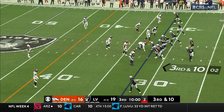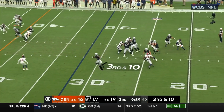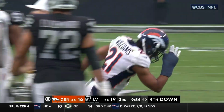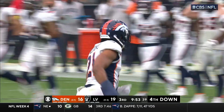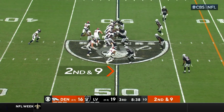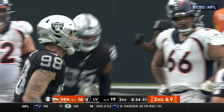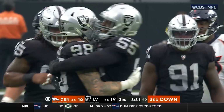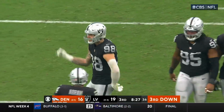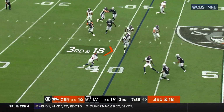It's 3rd and 10. Brandon Bolden is the back. Here they come, and down he goes, the blitz. Williams brings down Carr at the 25. Gordon is the back. It's 2nd down and 9. Blocked there by Glasgow. Another sack, and here he comes with his 2nd. Max Crosby, 3rd sack by the Raider defense. They were tied for the fewest sacks coming into today. Just 2. They've got 3.